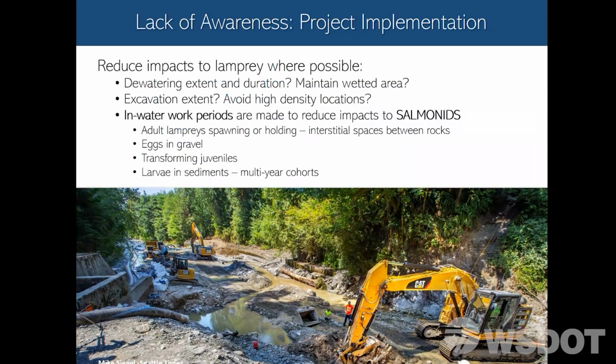On the in-water work note, our in-water work windows have been designed to reduce impacts to our salmonids. Obviously, for very good reasons, right? We've got these ESA listed fish. We do not want to impact the really important parts of their life stage: spawning, juveniles migrating out, smolts migrating out. We want to reduce our impacts. Also, the summertime is when we have the lowest flows, so it's also easier to get in and do our in-water work and minimize impacts.